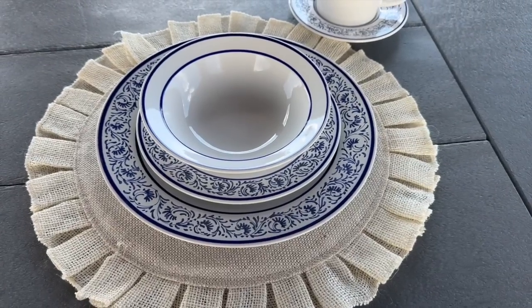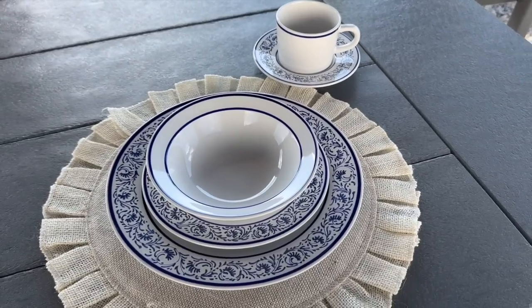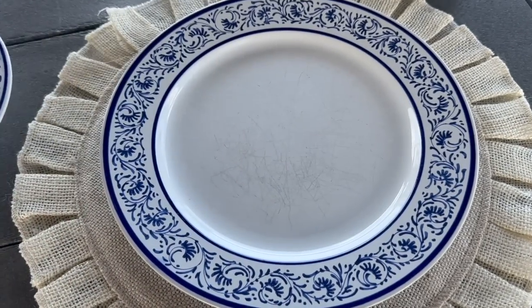And if I accidentally break one, I will always have extra. And the entire set cost me $55. That's 11 teacups, 12 saucers, 12 salad plates, 12 plates, and 12 bowls. And I just love the simple pattern on the edges. I love that they don't all have the same pattern. The teacups and the bowls have the nice blue line.